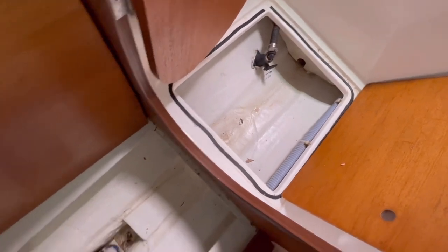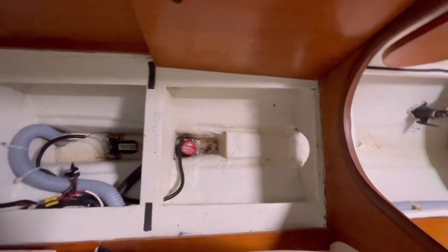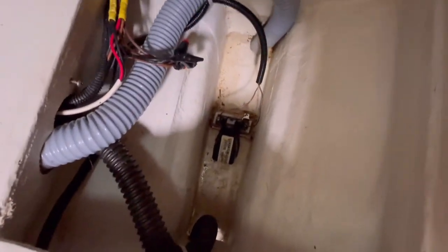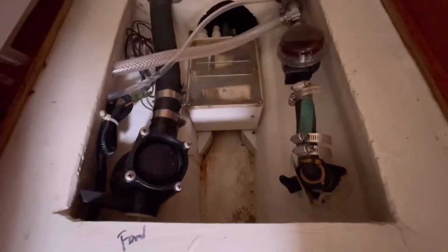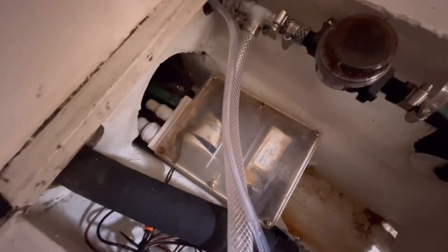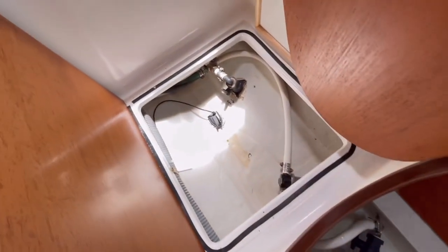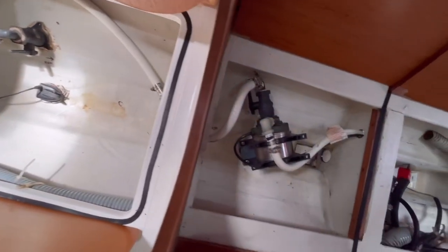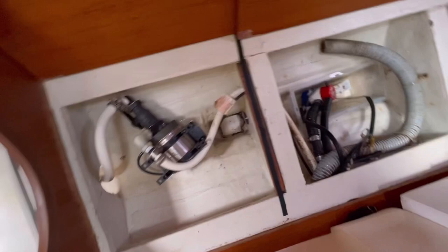Here is the starboard bilge. The first through hull here is for the water intake for cooling, the bilge pump and the float switch. The other through hull here provides water for the water maker and the washdown, and the shower sump and pump. On the port side, the through hull provides water for the engine cooling as well as the AC unit and the bilge pump.